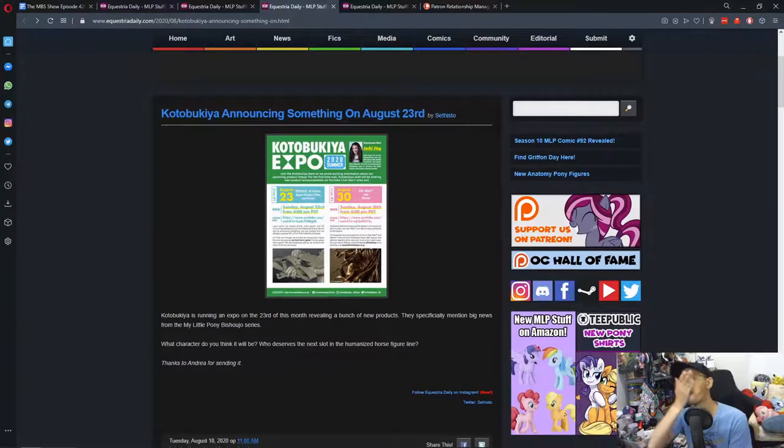Predictions for this one. We recently knew that they were going to do a Sunset Shimmer figure. Her art is out and the concepts are all there. What else? They also reveal variants in the figures. If I remember right, for Pinkie Pie, they're going to give her pink skin, like how she is in the show, and sparkly hair. This goes with the pony figure too. The pony figure will also have sparkly hair.